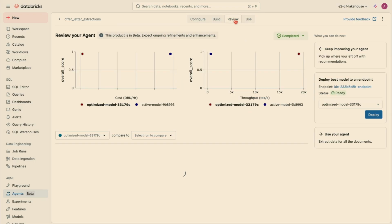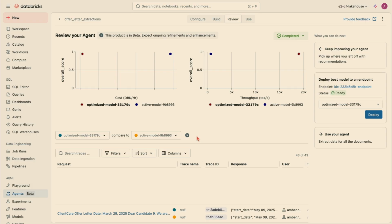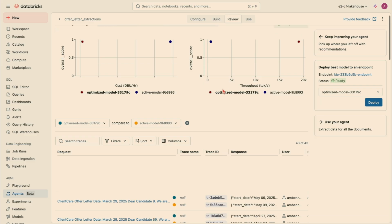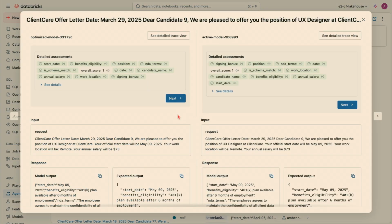But once you do, then in the review tab, you can see the difference between your optimized model and just the active model, the one that was created with that initial feedback. And I'll get to these graphs in a second, but you can see the full requests. Don't worry if this looks like a lot. In the second part of the demo, we're going to go into evals in really great detail, and the second part is going to break this down a lot more.